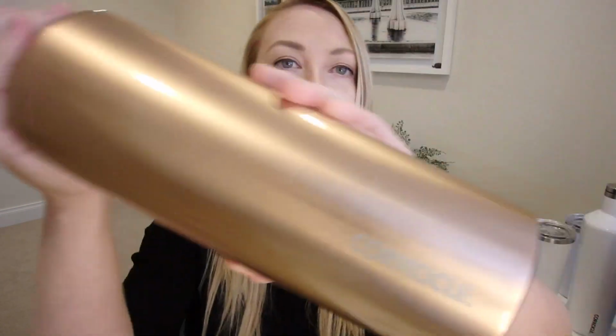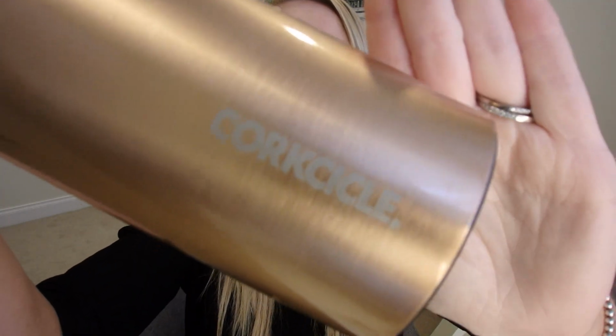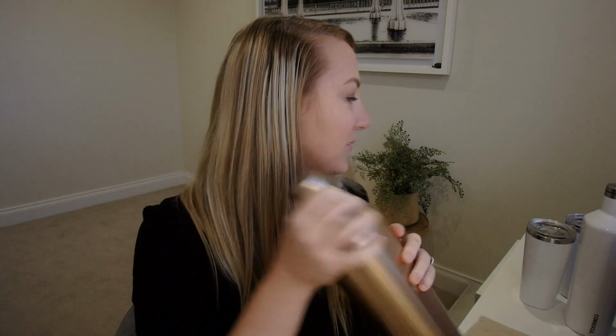So we've got that. The next one I have is exactly the same size. These are just different colors I'm going to show you now. This stunning rose gold one has Corkcicle here. Super, super discreet, just the logo there. So exactly the same. This one does have a little dent here. I'm so bad with them.